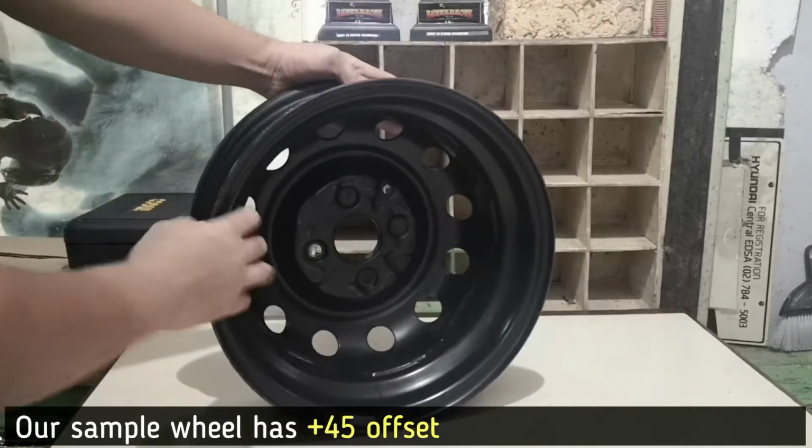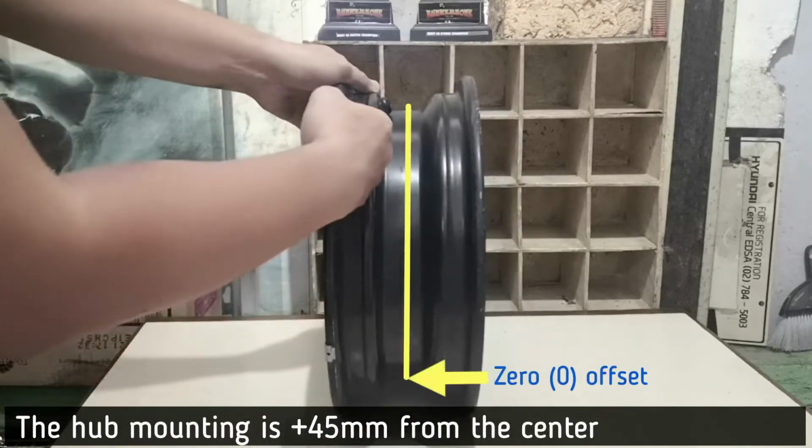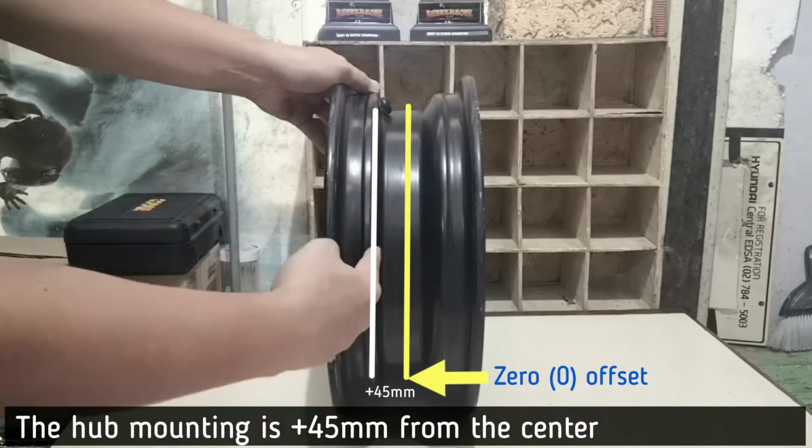Itong sample natin is positive 45 offset. So from the center, yung mounting surface natin will measure about 45 millimeters going to the positive side.